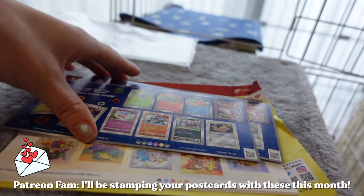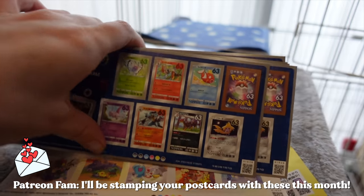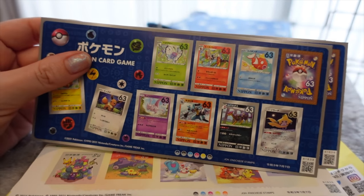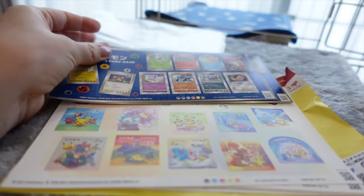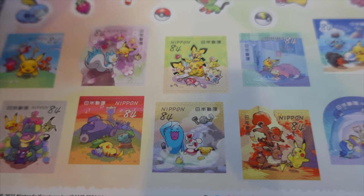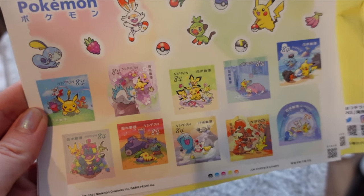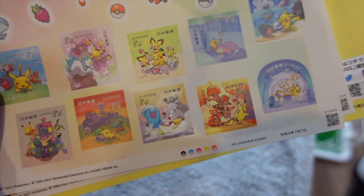so cool. And I send lots of mail out, both for my business and to my family and friends. So I'm really excited to use these. How cool, eh? They also have 84 yen ones, which aren't as amazing. They are really cute, but the trading card ones get my vote.